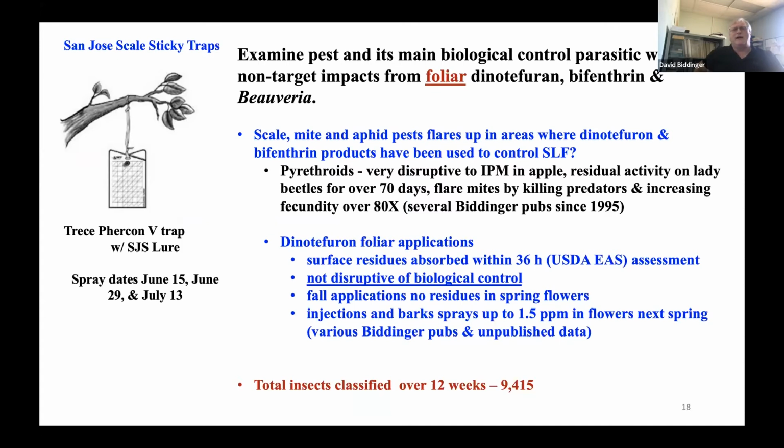But this is a very good way of putting up a pheromone on a small trap, looking it over for both the parasitoid and the pest that it may flare up, and being able to establish what's going on with both of them. And we basically found that bifenthrin can affect both the scale insect and the parasitoid. Dinotefuran really is not causing problems. And a large part of that is because bifenthrin, like I said, will last as a foliar application with surface residues for certain biological control agents and spiders for like 2 or 3 months.